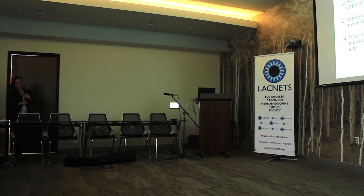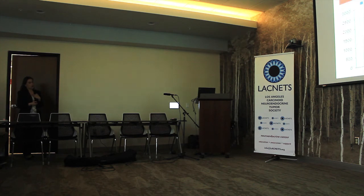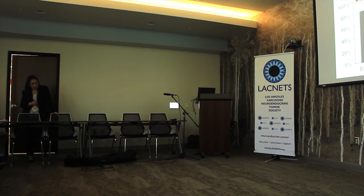So we looked at the SEER registry, and this is almost 11 years of patient data, and we looked at overall survival as well as disease survival. So you get a tremendous amount of patients. There's close to 3,700 patients who underwent resection for a small bowel carcinoid. Obviously, as you can see, ileum still remains the most common area where patients are diagnosed, rather than jejunum and duodenum.